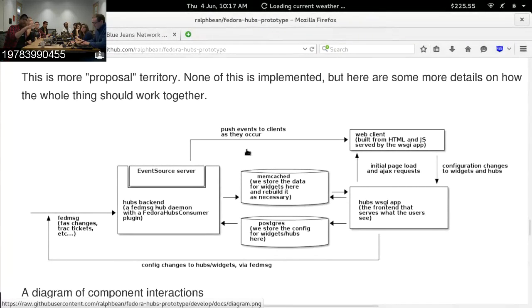Moving down, on the left there is that section called the Hubs backend, and all of the data in the system I'm proposing should be stored in this memcached store right in the middle. The Hubs backend is primarily concerned with refreshing the cache that's kept in memcached, but it would be totally ephemeral. We could restart that and lose all the data, but then just have it be rebuilt on the fly as soon as it's started up and as soon as pages are requested that need data. More durably, below memcached, we would have Postgres for storing the actual configuration of the hubs and widgets themselves. So the design team hub and what it looks like would be kept there.